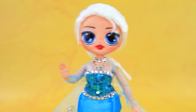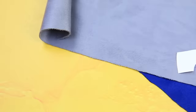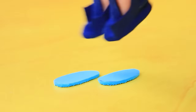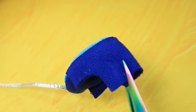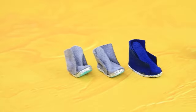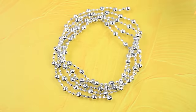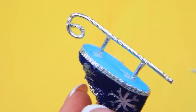LaLiLu, help me out! I lost my skates! No problem. Take measurements. Cut out pieces. Templates. Glue a pair of shoes together. Silver lace. Decorate. Stir silver acrylic paint. The string of beads turned into a wire. Bent in the shape of a blade. Two pairs of amazing skates are ready.